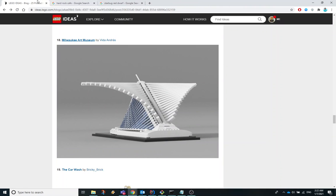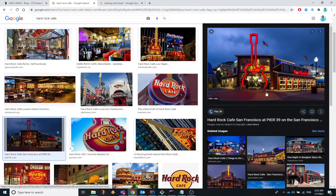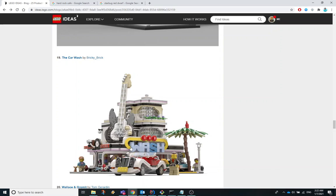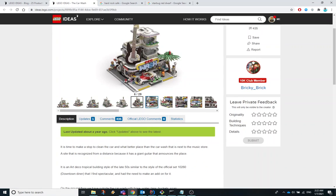Yeah, and let's move on to the car wash. This reminds me of Hard Rock cafes everywhere with this guitar, and there's a music store. This is too similar to the Hard Rock lineup, and the setup itself is too close to the Downtown Diner, the same Art Deco style. I don't really like the colors. They're too dark and drab, not bright and popping. I think that's the word. So yeah, it's not going to get built.